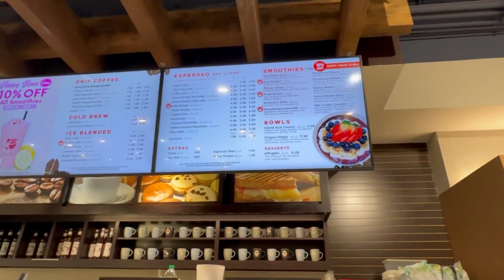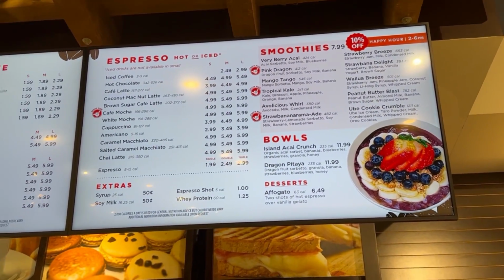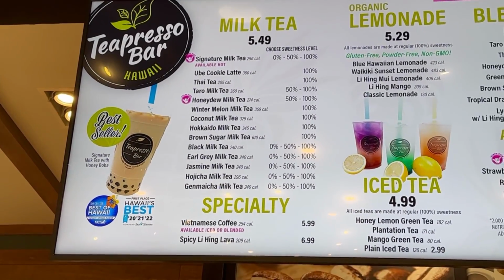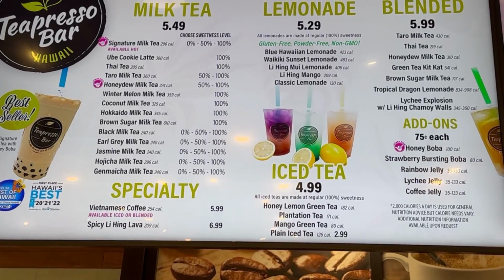And in the morning, coffee. Yes. Different types of coffee here. They have boba drinks too. Milk tea, some organic lemonade, and blended type of drinks.